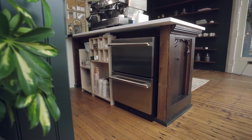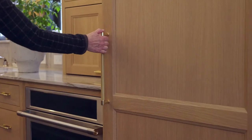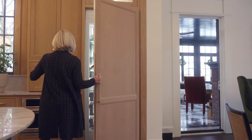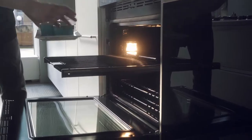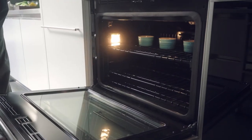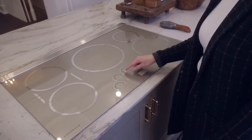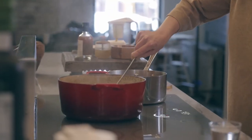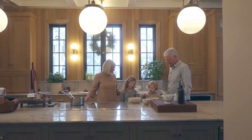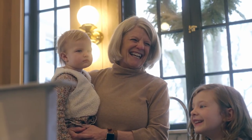Luxury is when you open a large refrigerator door and when it closes, it feels solid. Or when you pull out an oven rack and you push it back in and it soft closes back into position. It's when you can turn on a burner with precision to exactly where you want it and then hold it there. That's luxury. To make a large home feel warm and inviting is tricky.